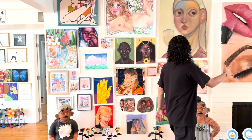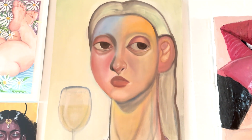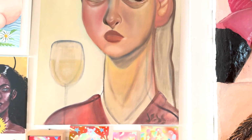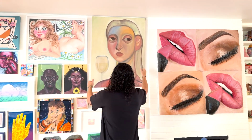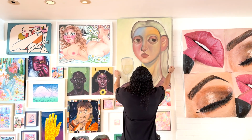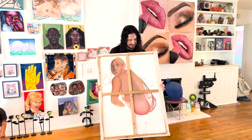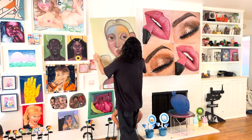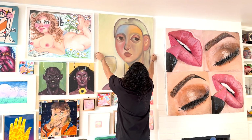So this is a Jess Felice painting that I bought straight from her studio a while back. One of my favorite stories is that this has sort of like an uncompleted piece on the back. Don't normally show this off. She's gonna hate me for doing this, but I'm gonna do it anyways. So this is like a fun little moment that she obviously doesn't do that anymore, but I'm super lucky to have something like this. And we'll put it back up here.